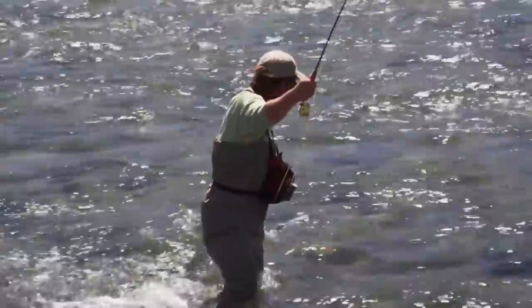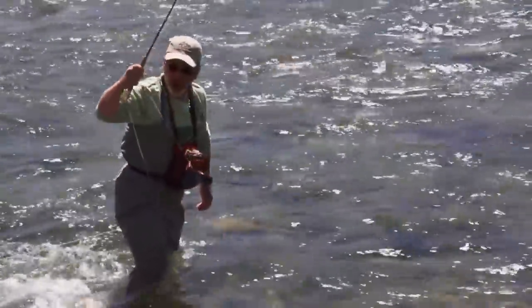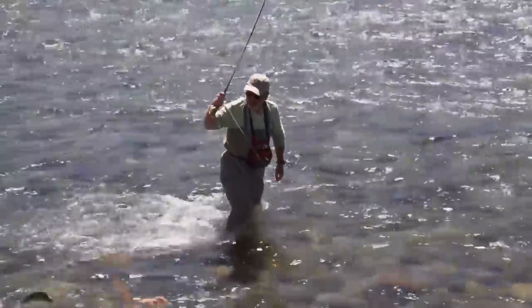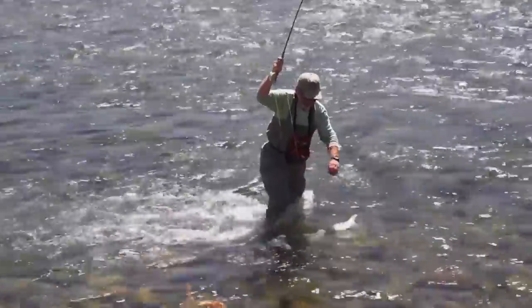It's a beautiful little wild rainbow. I think. Strong, frisky, Gallon River rainbow. He took the Alcare caddis, the smaller fly. What a pretty fish.